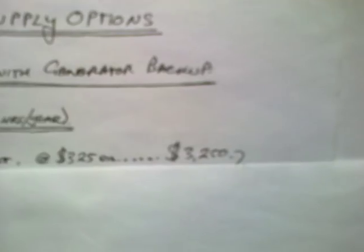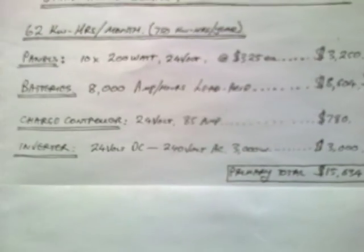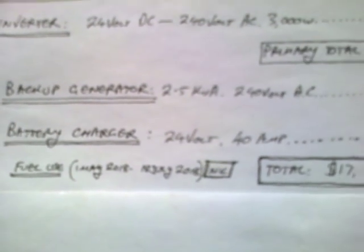And the old girl's system, 10 200 watt panels, $3,250. 8,000 amp hours worth of batteries, $8,604. Replacement cost $11,854. $780 for a charge controller, $3,000 for an inverter, $15,634 for your basic setup. Add $600 for a backup generator, $1,500 extra for a battery charger, $17,734 to set it up. Last 10 weeks, 0 fuel use.